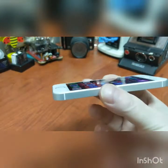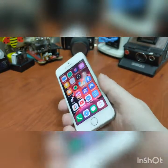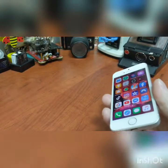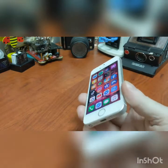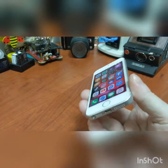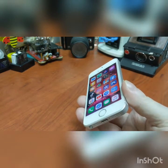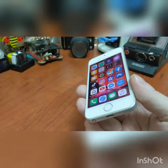Well, there's one simple reason why I bought it. And that reason, if I can show you here, is on my wrist: my Apple Watch. Now, you can use your Apple Watch without an iPhone, but you're only going to get the most basic uses out of it. You really need an iPhone, especially if you want to update to the latest watchOS, which is the reason I bought it.